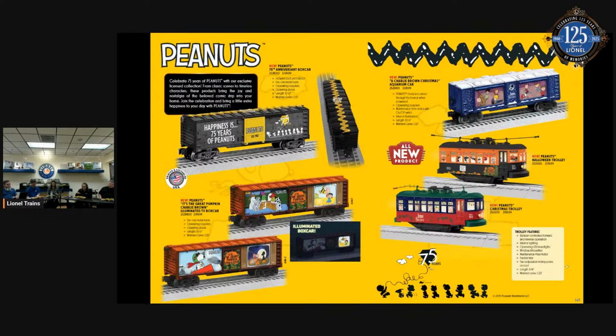Great piece. All right, well, I feel a little bit like a broken record, but we got another anniversary. Another anniversary, guys. We got another one for you. But this time, it is Peanuts. It's their 75th anniversary. And again, just like Mattel, these are partners that are just a pleasure to work with. And we get to be so creative.